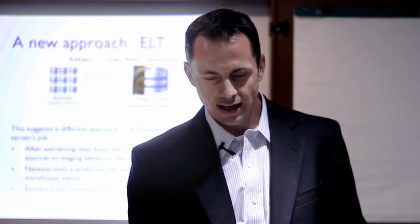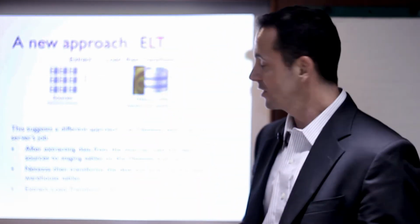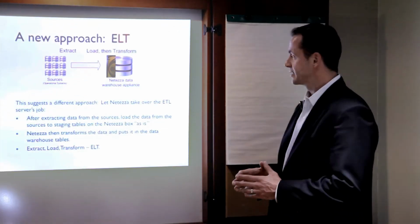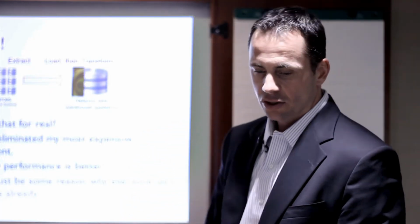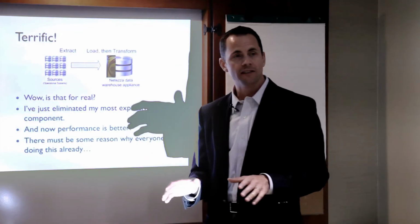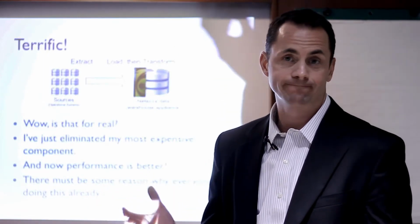In ELT, the server in the middle is eliminated, as you can see, and its functions are taken over by the Netezza appliance. Data is extracted from the source system and loaded directly to Netezza unchanged. Netezza then transforms and rearranges the data the same way an ETL environment would, and puts the data in the data warehouse tables. Obviously ELT has great advantages, great cost savings, and it's very fast. So why aren't more Netezza customers leveraging ELT?